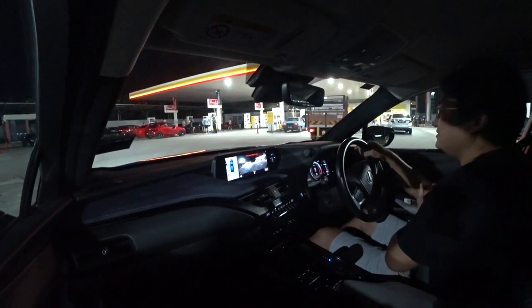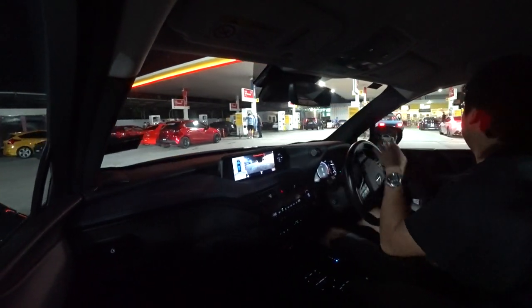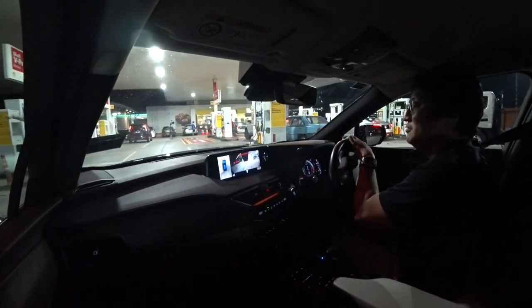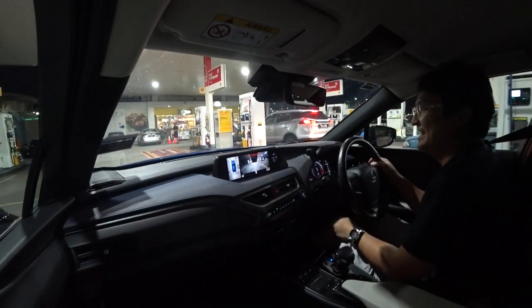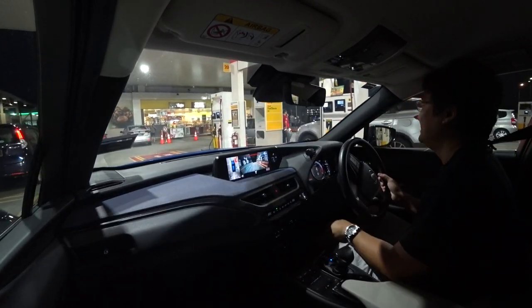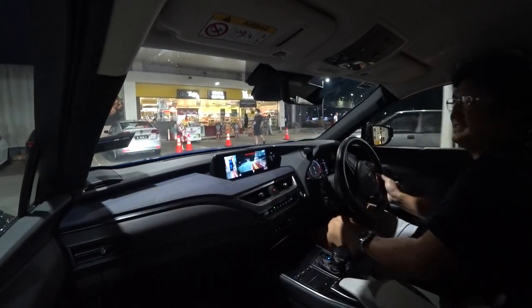Oh, we have Evos, we have Boxsters. We have a lot of newcomers. A lot of Porsches. S2000. What a morning. I love the cars I'm seeing today. Quite a bit of Alphas.